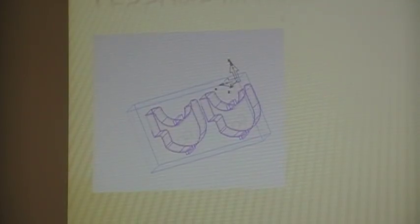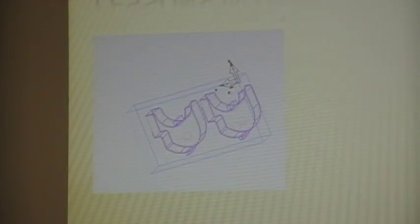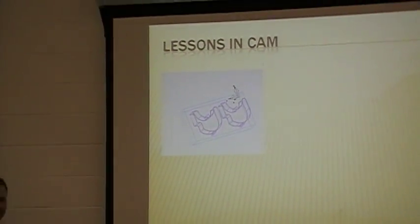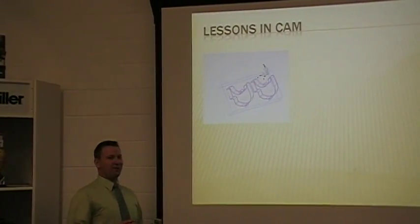I'm going to tell you the truth, this part took me 3 weeks to build. It really did. I had a rough time. I had a problem with the post. I broke countless 1/4-inch carbide end mills, and I just had a rough time.